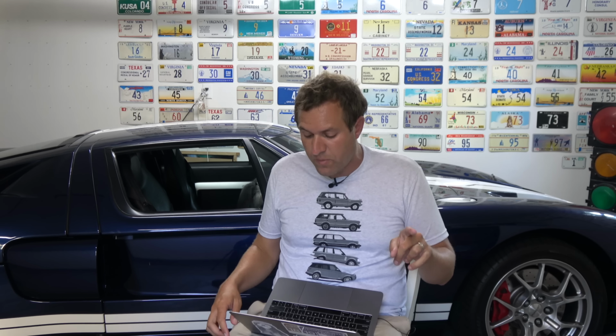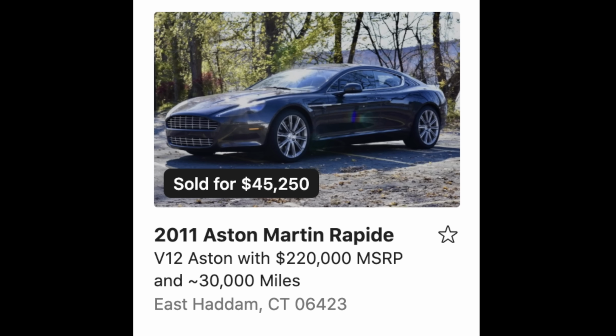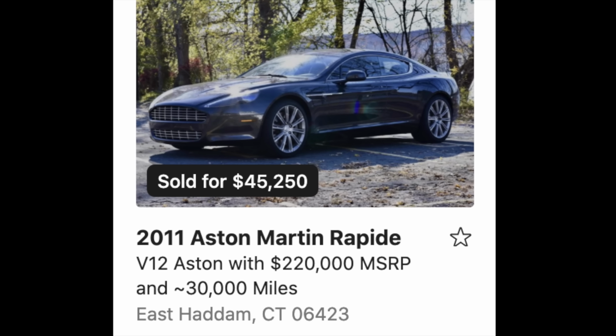Okay, next one, Aston Martin Rapide. We sold this 2011 Aston Rapide with a $220,000 sticker price for just $45,250. Now, there's nothing particularly remarkable here. That was priced about in line with where the market is. The remarkable thing is the fact that that price is about in line with where the market is.